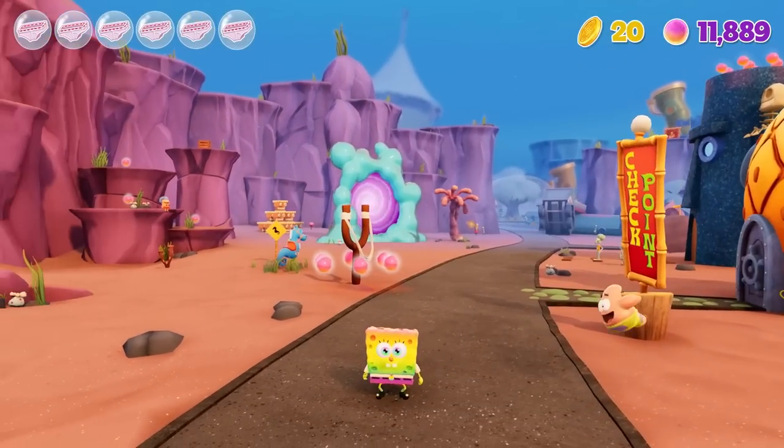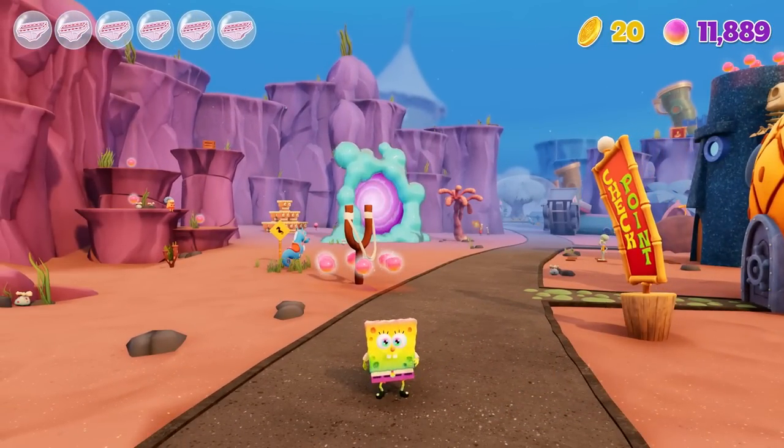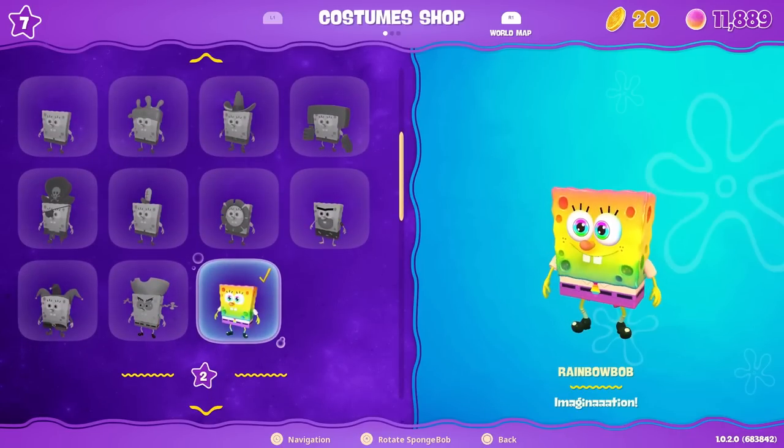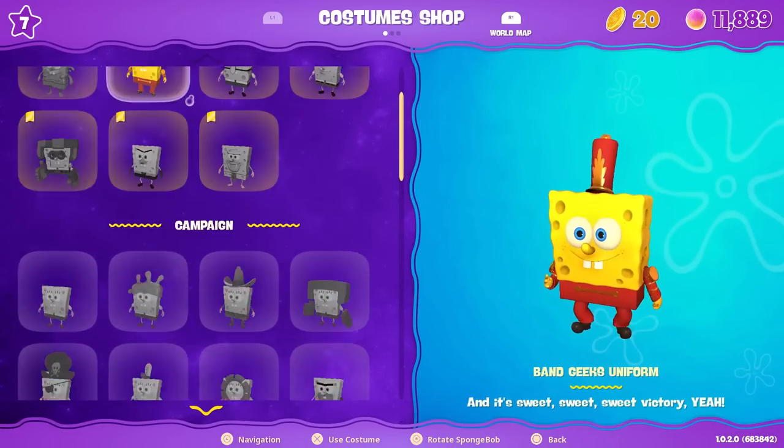So now we're gonna be taking a look at the DLC costumes that were both included in the BFF edition, but can also be purchased separately. These are some pretty cool costumes. So let's take a quick look at them right up here. They're at the tippity top of the costume shop.